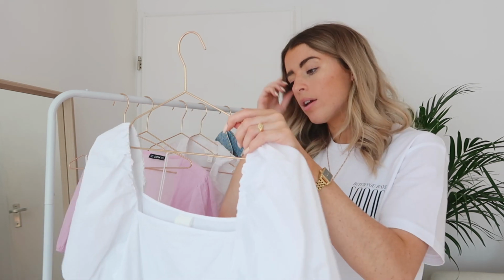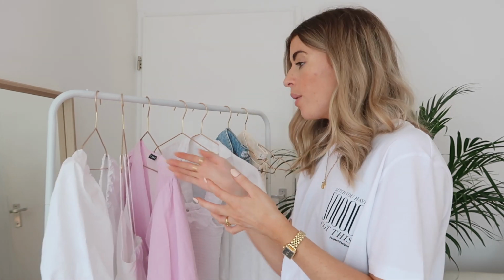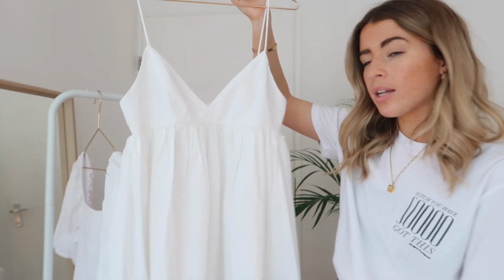I don't know if this is still available, I'll link it below, and I'll link something similar as well if I can't find this exact one, but I love this and I think it's just a really lovely simple dress. It's more of a cotton material as well, so super comfortable on the skin, and should last a good amount of time.